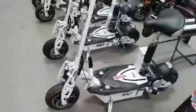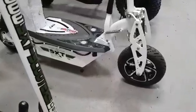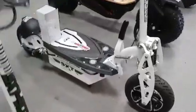Great for getting out in the fresh air. Get out from the couch and out and enjoying the scenery in the countryside, wherever you live. So there you go, all scooters arrived, built, tested, ready to go. Need any info? Let us know.